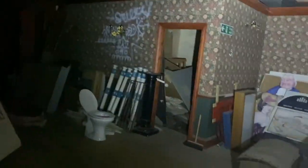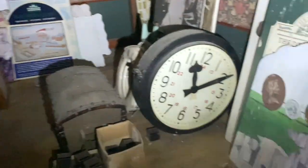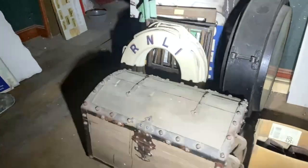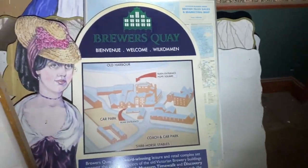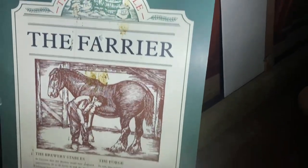Oh, look at this room, mate. Shame about the graffiti. I found the toilet. You found the toilet? Oh, wow. Look at that old box. This old chest. This is incredible. What have you been up to, Paul? Playing mannequins.